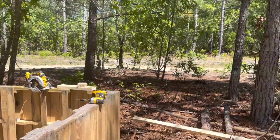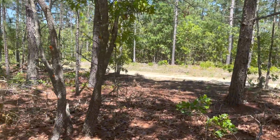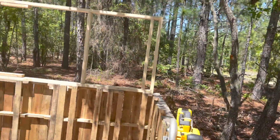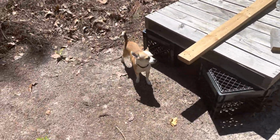You've probably seen the condition of this road. We try to keep it like halfway drivable, but it's just a lot of sand here. Sand hills in North Carolina.